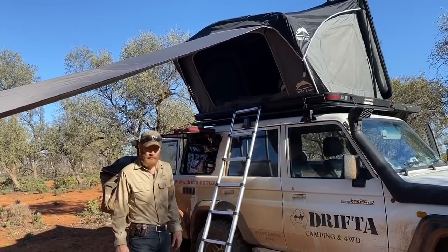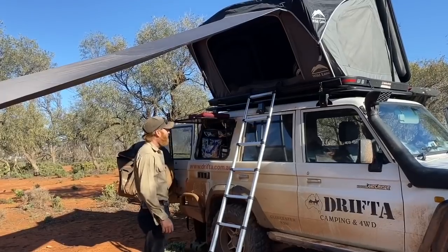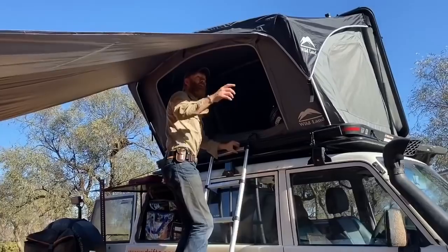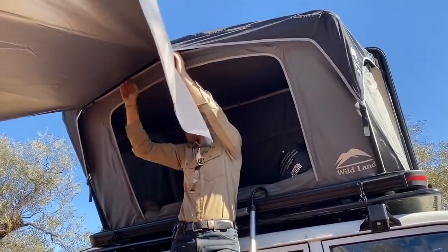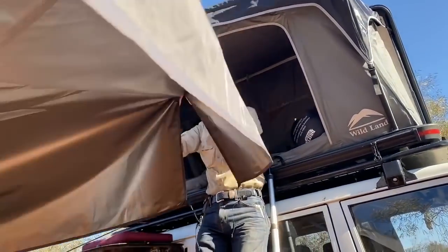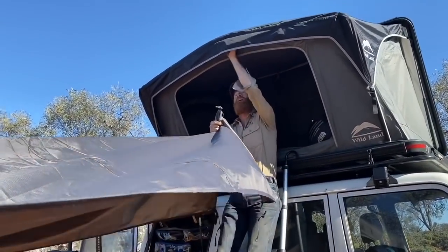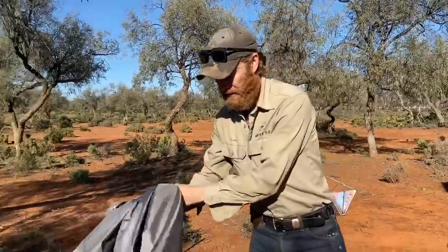All right, hey guys, so we're just going to pack up the rooftop tent. I'll just quickly show you how we do that. So first we'll just get rid of this awning, because we had that up last night. Okay, so three easy clips. It's just these clips here, and the other part stays up in here. So if I clip that off, I can just lay it on the ground. I'll pack that up in a minute.